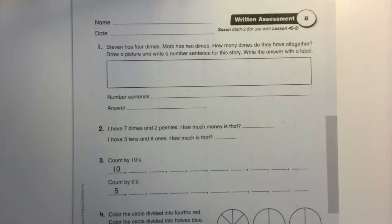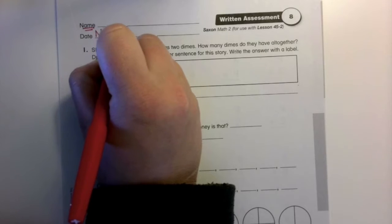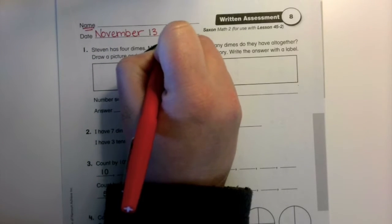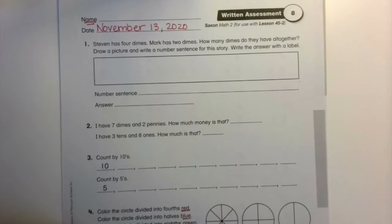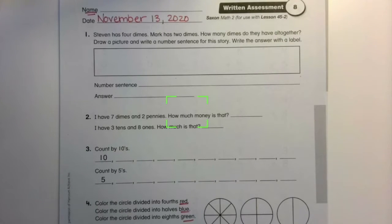So we are going to go through the written assessment. For your written assessment today, you will need to have a red, blue, and green crayon. Red, blue, and green. Okay? So make sure that you have those. And then I need you to make sure that your name is on it and the date. Today's date is November 13th, 2020. You'll remember that since November is the name of a month, it needs to have a capital letter because it's a proper noun.